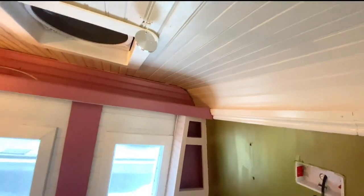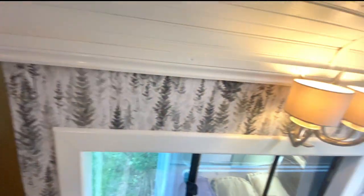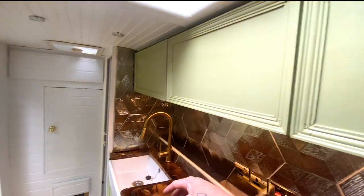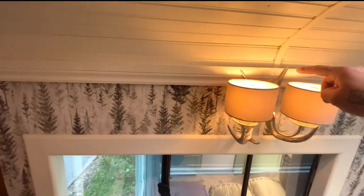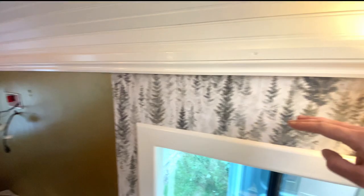We finished off the roof transition into the walls with a lovely OG trim, which you've probably heard us mention in the previous videos, OG. But that's the trim that we've used for the edging on this. And that really complements the roof to the wall transition. It's really nice. We're happy with that.